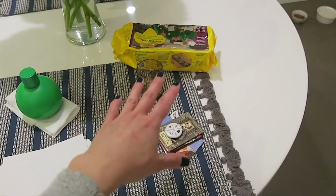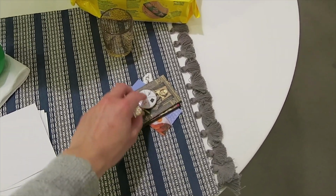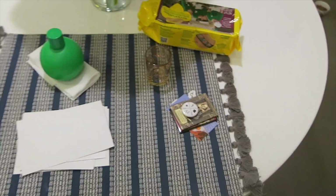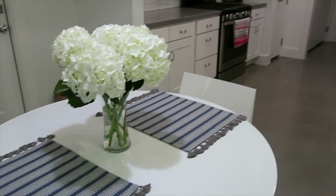Things that we are getting rid of are here. So we have some old Girl Scout cookies, some magnets from our refrigerator that we don't need, and a candle holder. Anytime I use up a candle, I just clean it out by default, but now it's ready for recycling. So those can go, and now our kitchen looks like this.